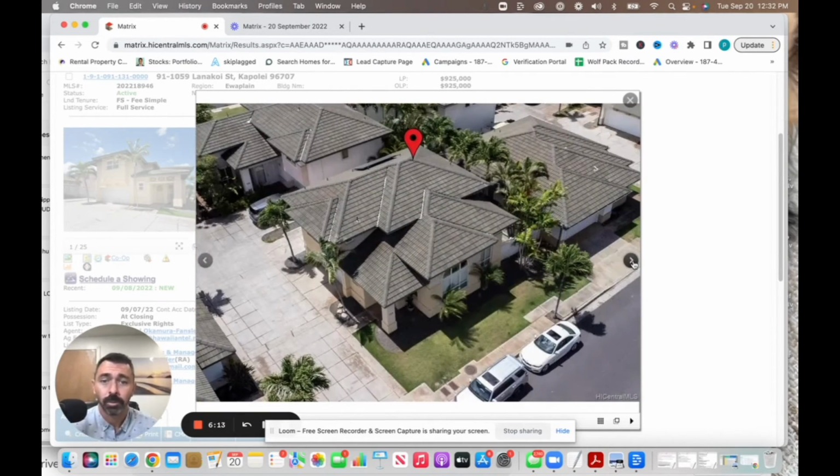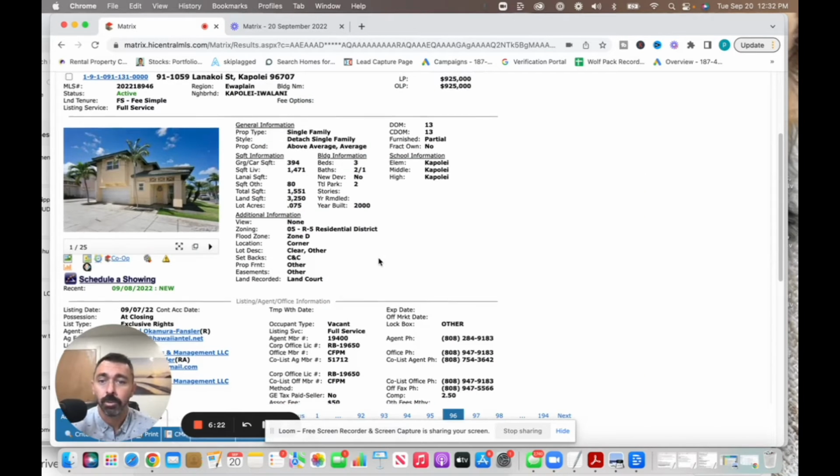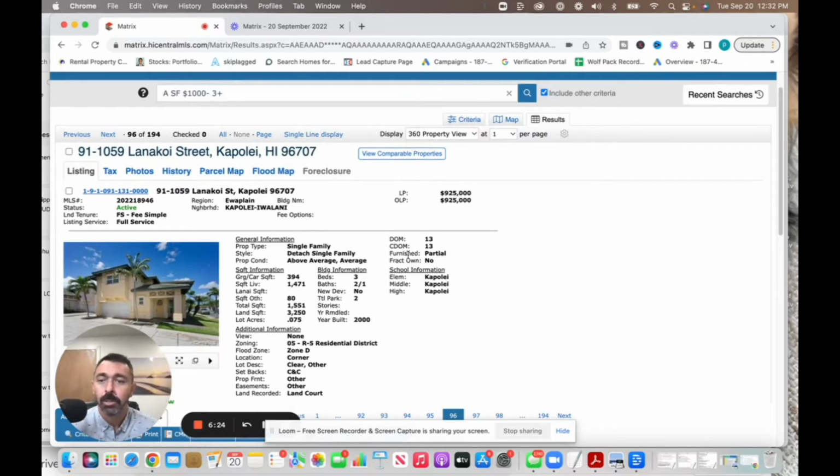And looks like the roof was, of course, in 2000. Usually these roofs last about 20 or 30 years. And then you also have lots of big box stores, which are reasonably close and easy to go shopping with the family and what have you. So that is what you get in Kapolei for $1 million.